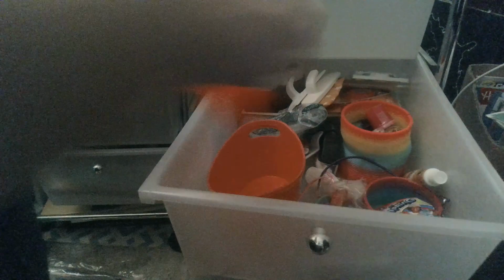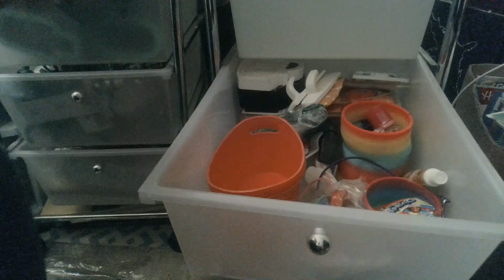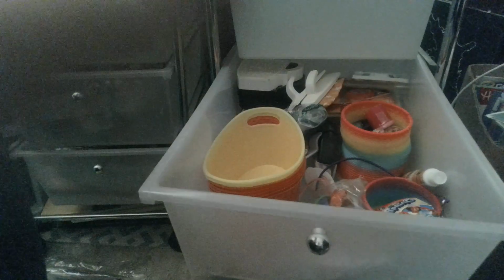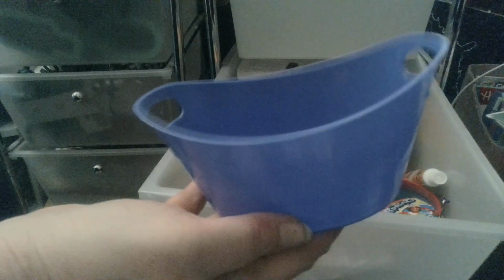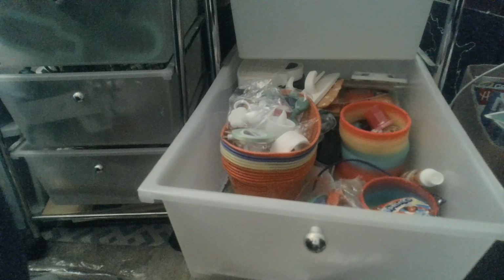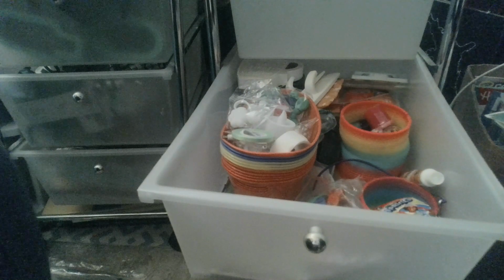So I've got 1, 2, 3, 4, 5, 6. Then I also have yellow. I've got 1, 2, 3 in the yellow. And lastly, in the periwinkle. Periwinkle meaning the middle place between blue and purple. I've got 1, 2, and then I'm going to set this one on top, and it's going to organize until y'all finish buying things out.